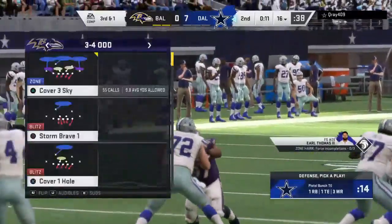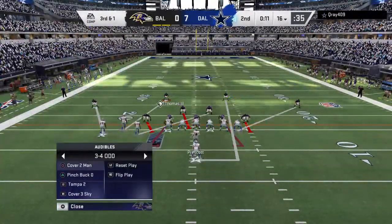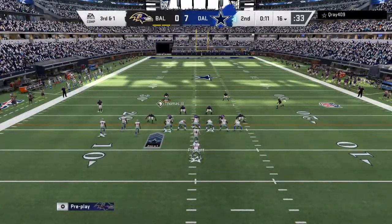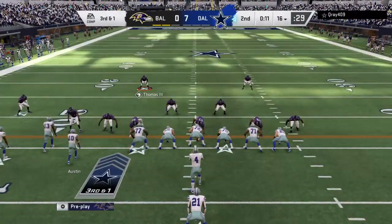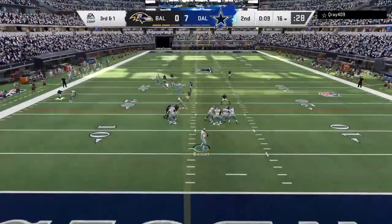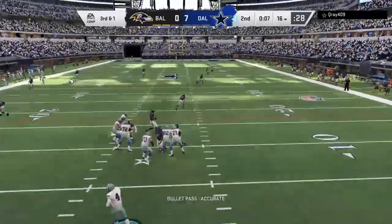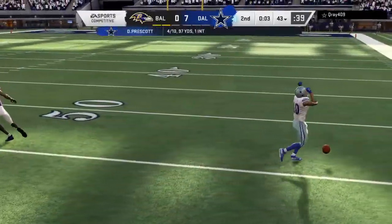Throwing again on second down, but this time it's incomplete. Cooper was the target there, and it's 3rd and short. They tried to throw on second down, unsuccessful. Now it's 3rd and 1. Now Prescott. He finds his man. It's Austin.